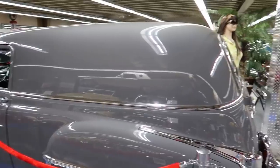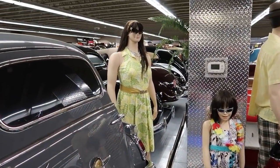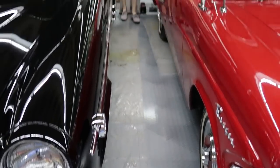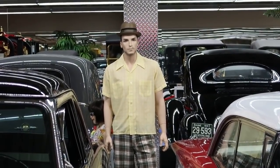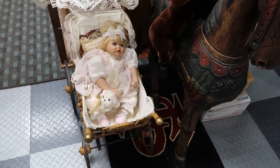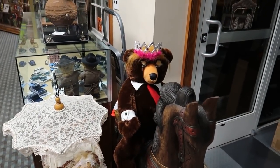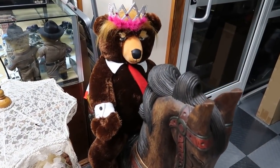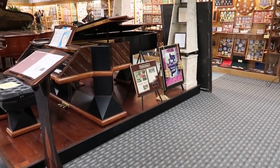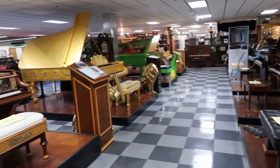Do love the random mannequins displayed around the museum. Got a little baby in the carriage there, and is that a bear? That bear is supposed to be Donald Trump, I think, wearing a princess crown. A lot of various different collections in this museum as we're entering the grand piano section.